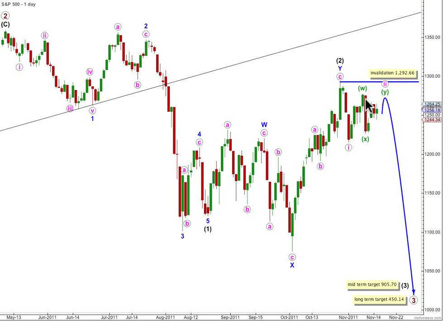I have two hourly wave counts looking at this piece of movement a little differently. When wave 2 pink is over, we should expect some strong downwards movement for a third wave within a first wave at minor degree. Further upwards movement for 2 pink can't move beyond the start of 1 above 1292.66. Taking you to the first of 2 hourly wave counts, with a low for 1 pink down here.